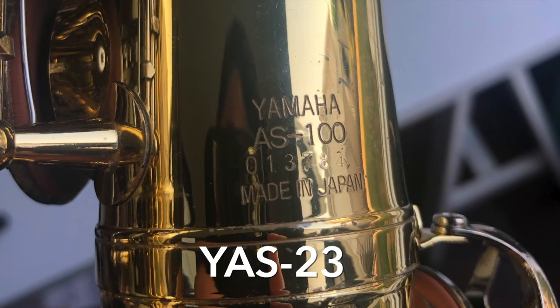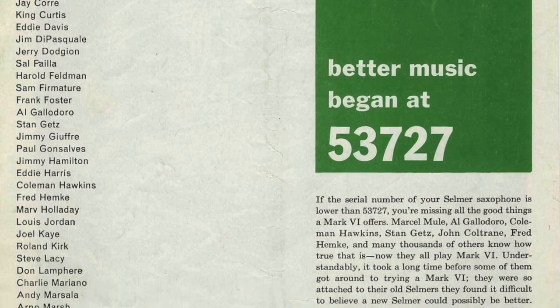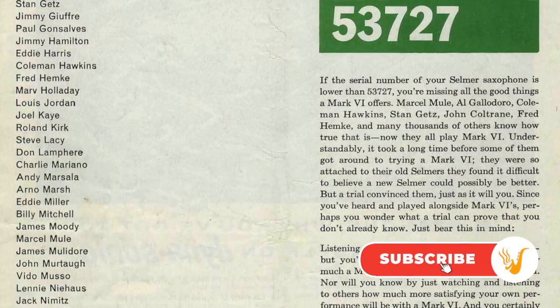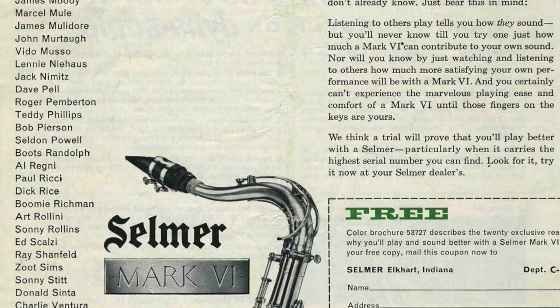YAS-23, sold in some countries as the AS-100. Now, if you looked up a list of professional players, past and present, and see what they play on, the Mark VI would have the YAS-23 beat hands down. But if you look at the current crop of professional players out there, I could say very confidently that more of them would have started on this instrument than any other kind of saxophone. So, what makes the YAS-23 so special?